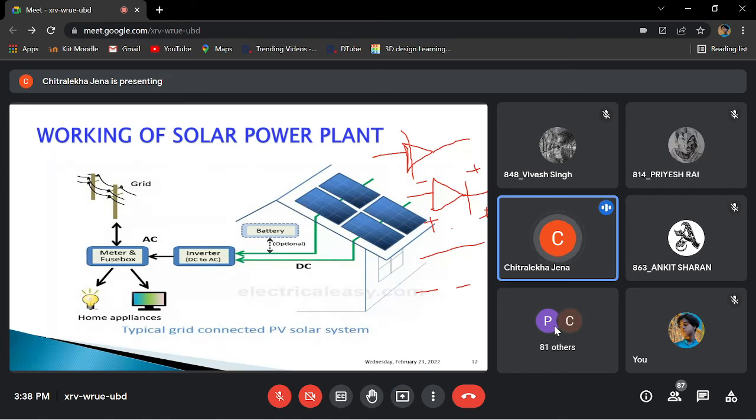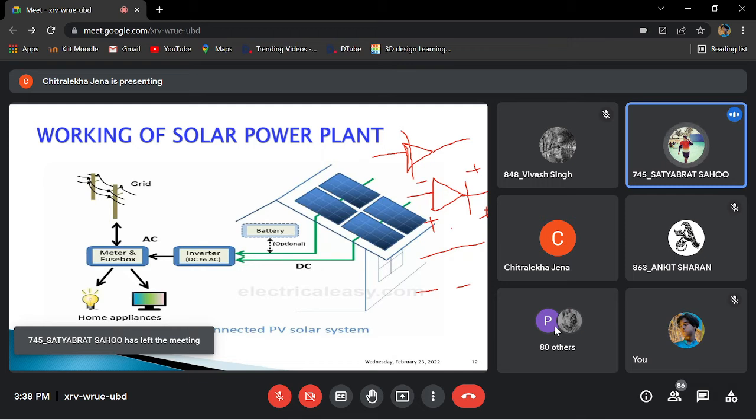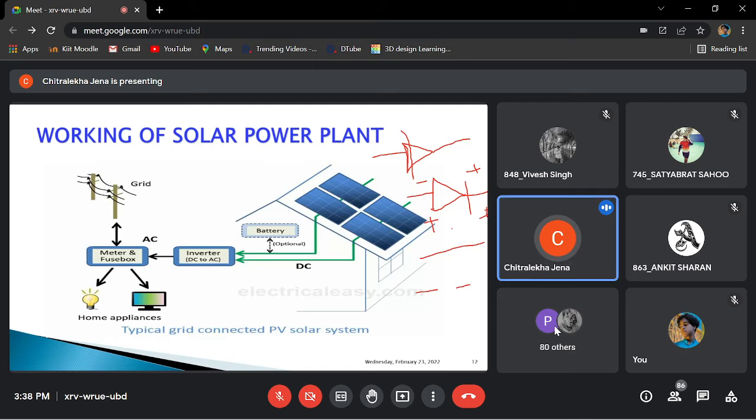Now come to the working of a solar power plant. How does it work? Tell me. Ma'am, solar power converts the solar energy to electrical energy and then stores it. Solar energy to electrical energy with the help of which? Solar panels. With the help of solar panels, there is a photovoltaic effect. So due to the photovoltaic effect, the solar energy is converted to what? Electrical energy. But that electrical energy, remember, is in the form of DC.